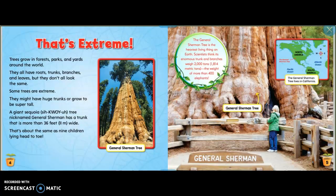That's extreme. Trees grow in forests, parks, and yards around the world. They all have roots, trunks, branches, and leaves, but they don't all look the same. Some trees are extreme. They might have huge trunks or grow to be super tall. A giant sequoia tree, nicknamed General Sherman, has a trunk that is more than 36 feet or 11 meters wide. That's about the same as 9 children laying head to toe.